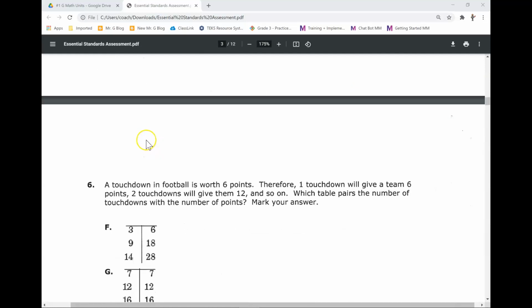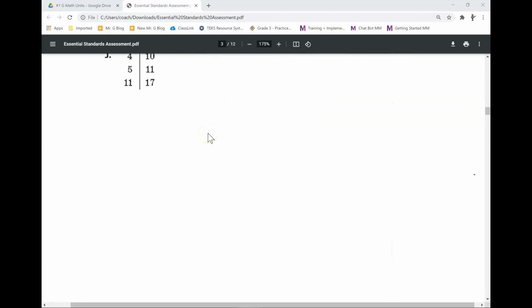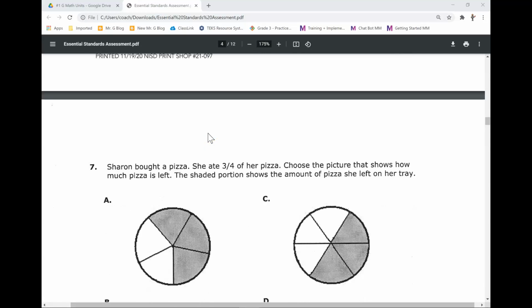Next page. Number 6. A touchdown in football is worth 6 points. Therefore, 1 touchdown will give a team 6 points. 2 touchdowns will give them 12, and so on. Which table pairs the number of touchdowns with the number of points? Mark your answer. Next page.